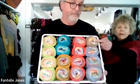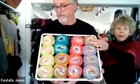This is the color of the pullover with the little cable in it. So that's what it looks like in the ball. Yeah, that there one. There you go.